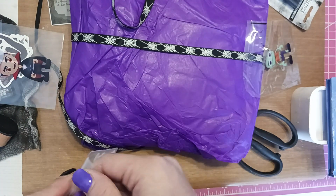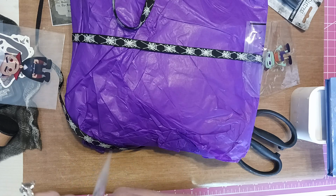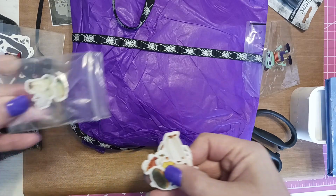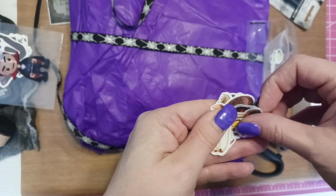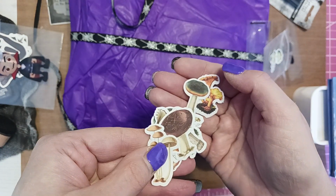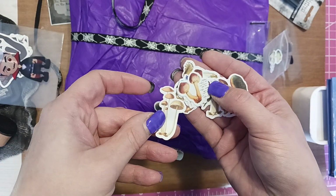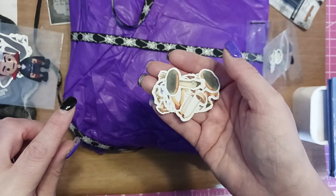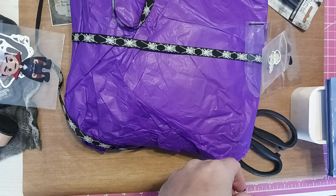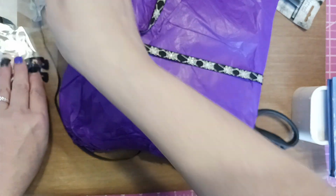Oh, I see some mushrooms here. Matter of fact, I just sold my mushroom journal, so I got to make another one. How cool. I just love mushrooms. These are so awesome. Look at all this greatness here. Oh, can't wait to use them. Love them. Might cut them a little bit because of the white border around them. But they are perfect.